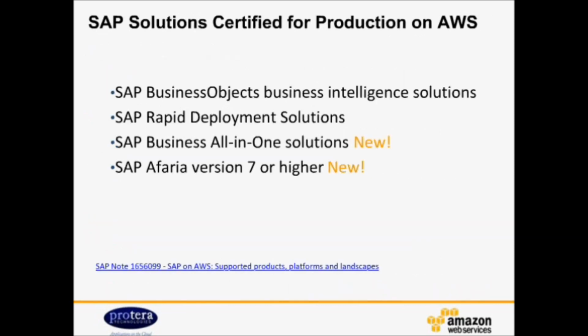So just what solutions are certified for production on AWS? I've listed them here. There are the Business Objects business intelligence solutions. There are the rapid deployment solutions. And then recently this year at Sapphire, we announced the SAP Business All-in-One platform and Afaria.